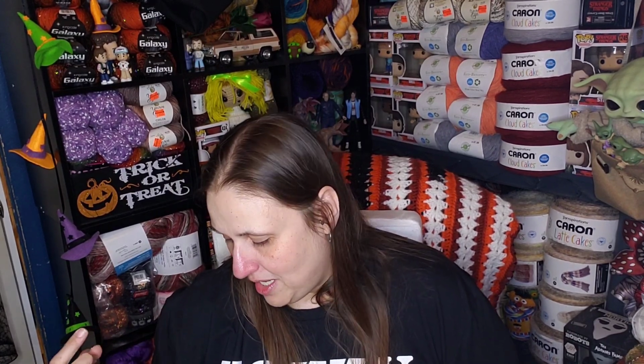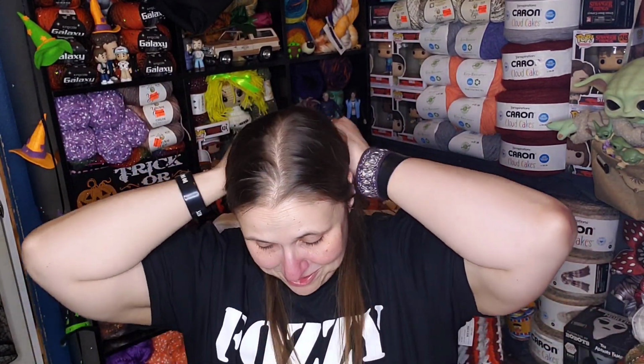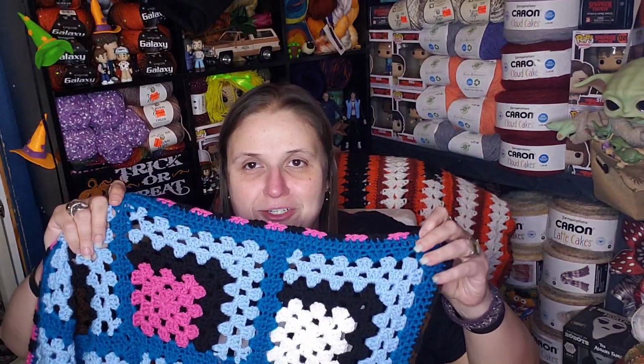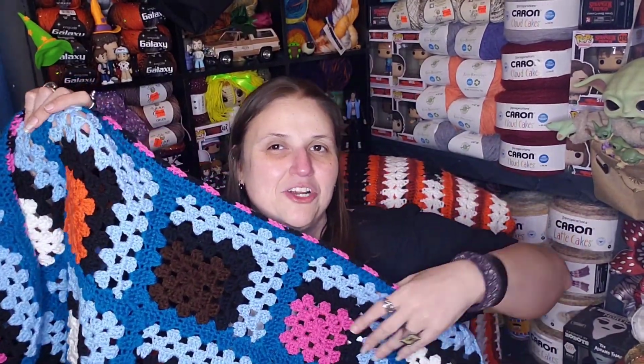And I felt like I could use up some more of the scrappier colors. I used a pink, a white, a brown, and an orange. So just to let you get a nice mental image of what I'm about to show you if you haven't seen the preview of what I was doing. So I decided to do, I'm pretty sure it's called a tapestry stitch of single crochet across it too.